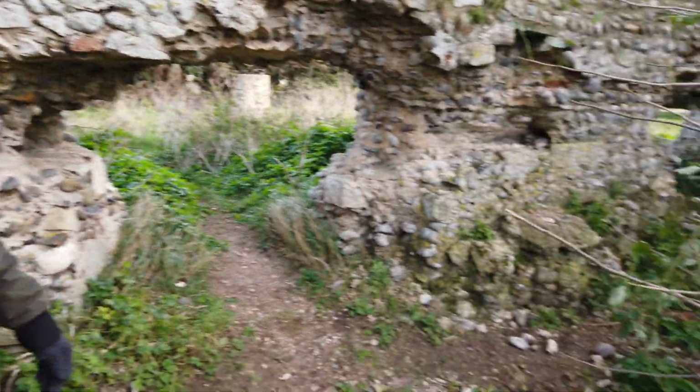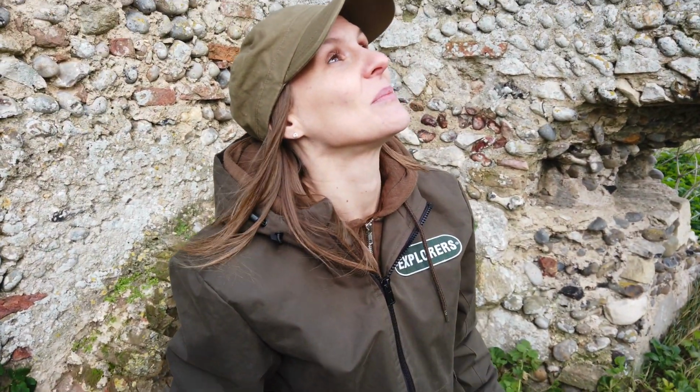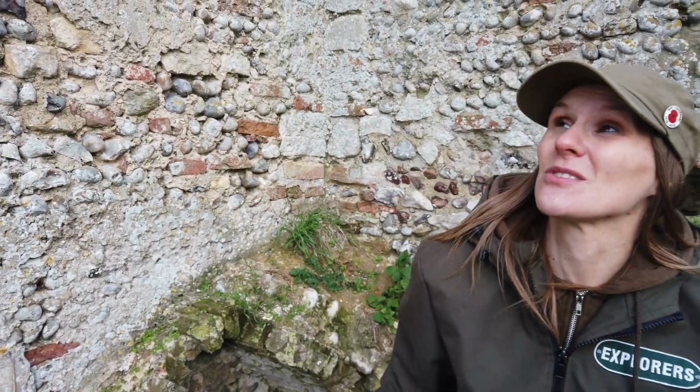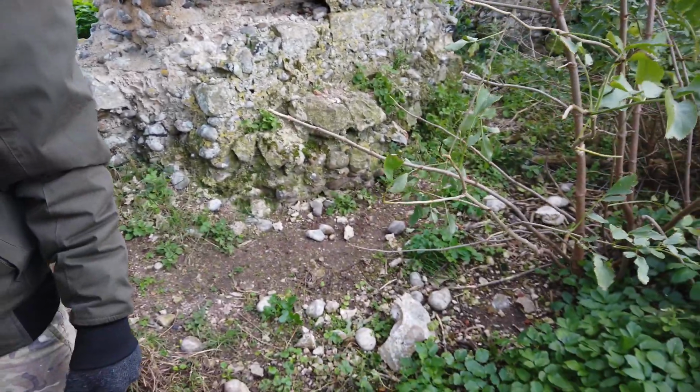Unfortunately there are stones on the floor, but me and Emma were just saying a minute ago there were people here climbing all over it, and we were just like, oh. It's sat here for 600 years, and then all of a sudden stones start falling off. I'm not saying they did all that, but there are other people.